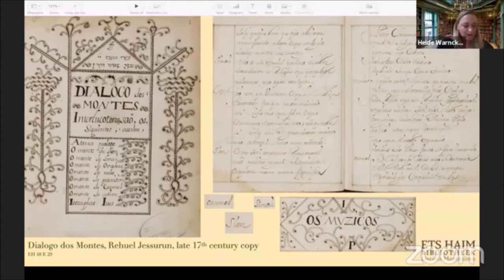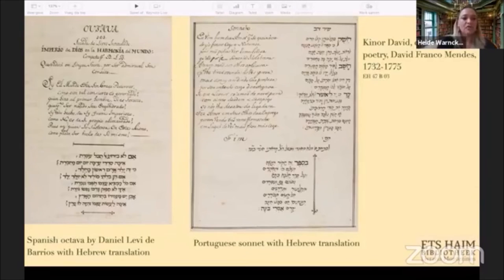This is one. The author of this work, Dialogo dos Montes, was Rejuel Yesurún, his Spanish name was Pablo da Pina, who composed this play in 1624 when it was performed in the synagogue Bet Yaakov, the first Sephardic congregation in Amsterdam, on the occasion of the Shavuot festival. Da Pina was born in Lisbon into a new Christian family, and he moved to Amsterdam in 1604. And this play is an example of the genre of religious auto that developed and flourished mainly in Spain. The autos were one-act plays with a religious intention and a didactic undertone.